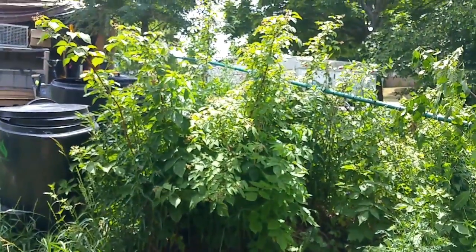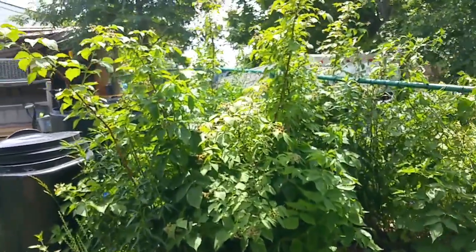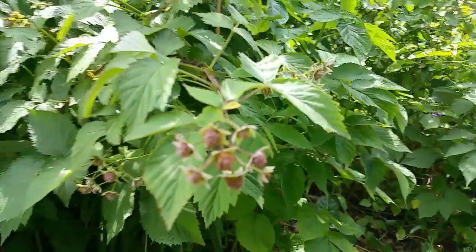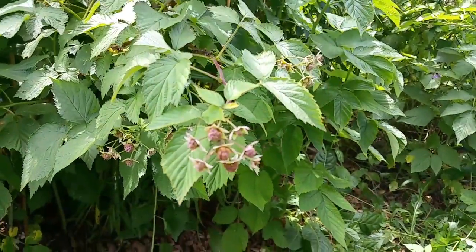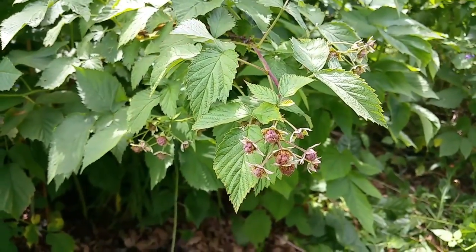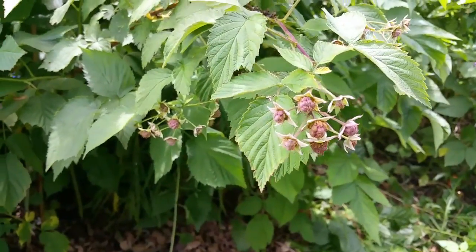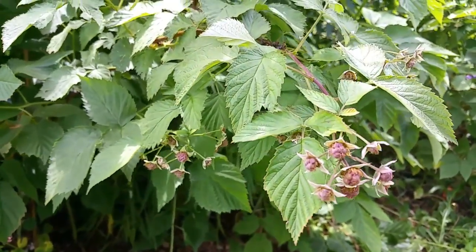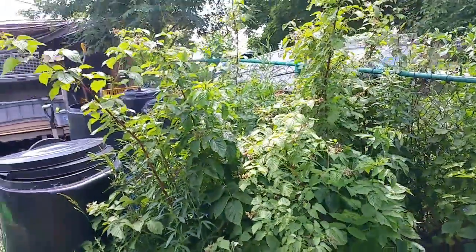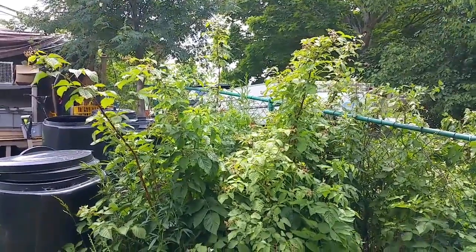And then back to my blackberries, which are going nuts. So they've just, oh my, I don't know, focus. Why is it not focusing? Autofocus. There we go. So the berries are just starting to come out. So I'm going to get that netted up next week before the birds decide to take away all my stuff.